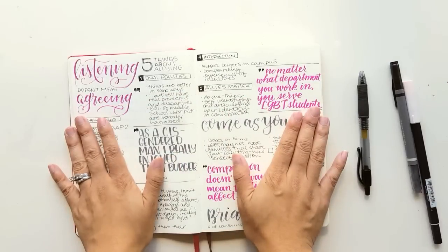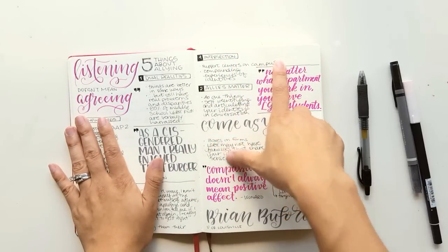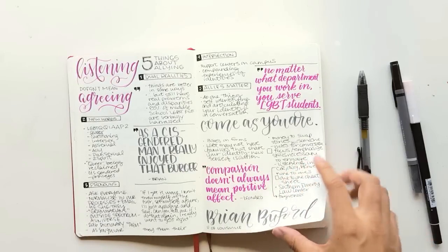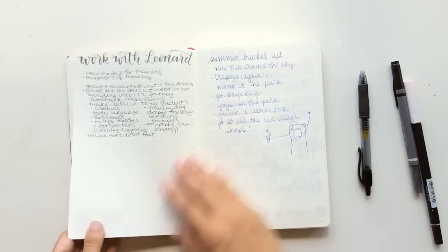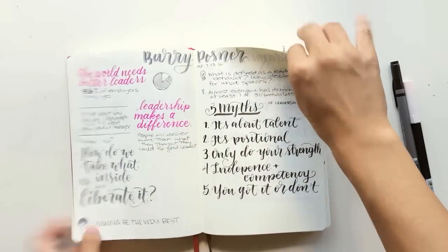That's why I like dotted notebooks, because the lines are too restrictive, but dots give me enough structure to guide me but not restrain me. So I can be more open and stuff like that. The lettering does bleed through a little bit when I use brush pens, but I'm okay with that. More keynote stuff.